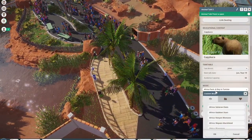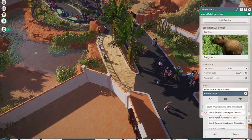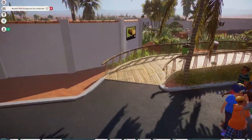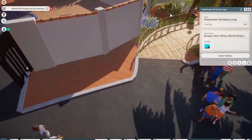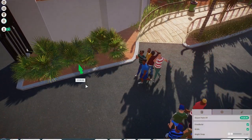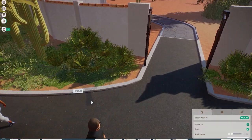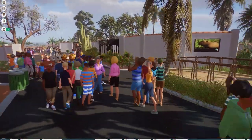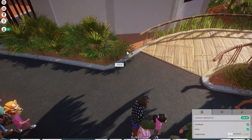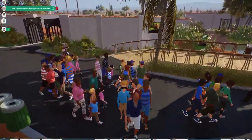Animal talk point is open. We can change this one to be the South America theme. We can just change it to be Chilean. Whatever that is. And I think right over here, I want to have this be nice and kind of deserty, so I'm going to add a few more palms on each side of this. Really help it stick these vibes right in there. I think that's looking pretty good. I think we just need a few saltwort bushes in there just to help green it up a bit more. That's looking pretty good.